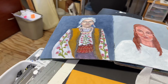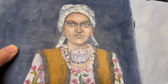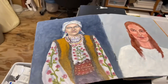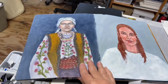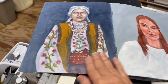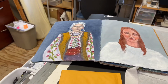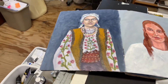And then somebody, I think it was Julie, had inquired about purchasing this painting, this Ukrainian girl. Sadly, it's in one of my journals and there's work on both sides of the page. So I briefly entertained the thought of cutting it out of my journal, but because there's work on both sides, it's a handmade journal that I made. So I was hesitant to cut a page out. Maybe there's a chance I could make a print of it. But I'm not sure yet with everything else going on if I have time to. It's a bit of work to make one print, to get it color matched and all that stuff.